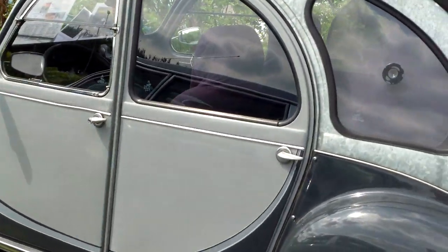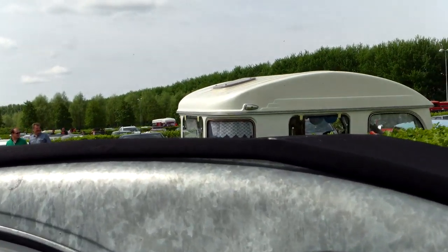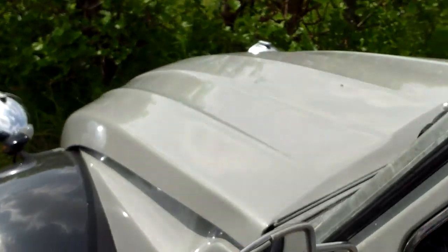Look, a new body, galvanized body, not painted yet, you see. Yeah, they galvanized the body, nice effect. You won't see any dents. Well, there are some dents here, but yeah, nice.